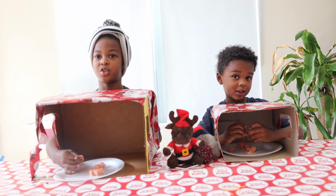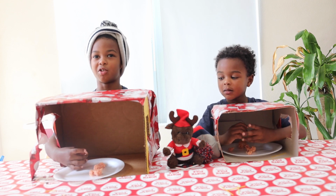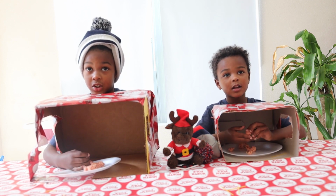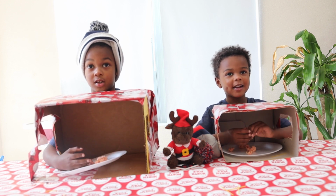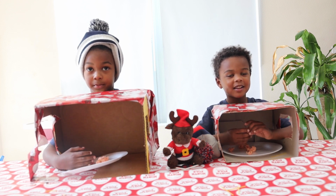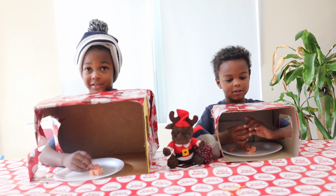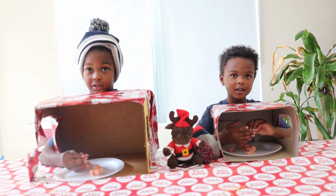I know. It looks like granola bars, but it's green. It's not green, but it's the same color. Is it tan? It's tan. Is it red? Nope, it's not tan. Is it red?